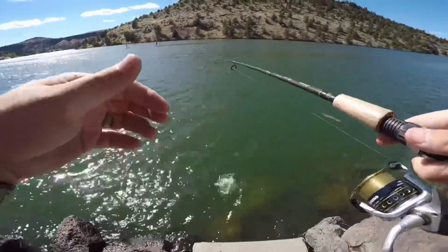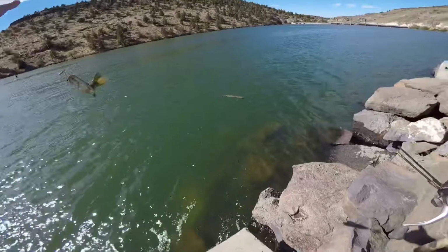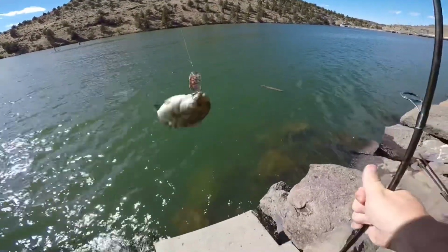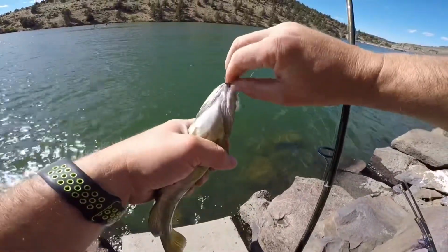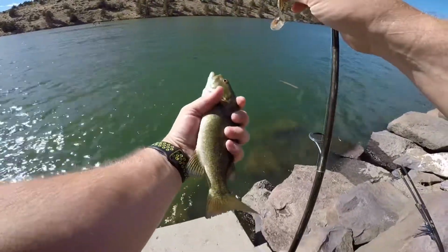All right, we got another fish on. Another smallmouth. I don't know what it is about today, but the desired species is showing up in a place where I don't catch too many of them. All right, now I'm just throwing the gold Panther Martin and that seems to be working pretty good.